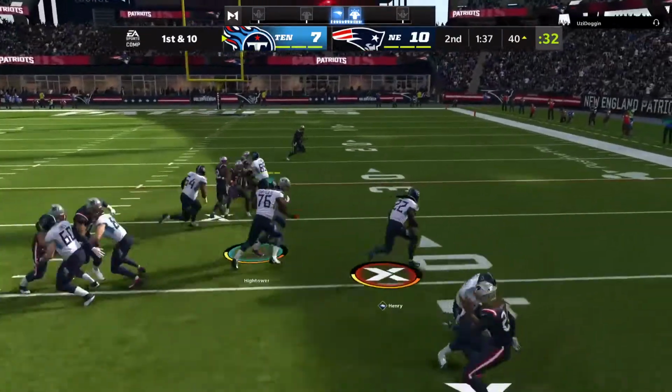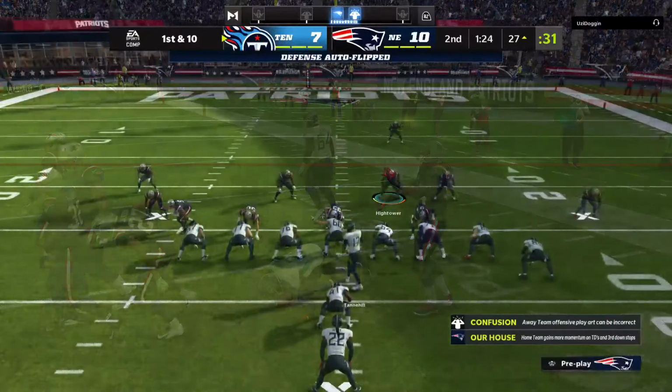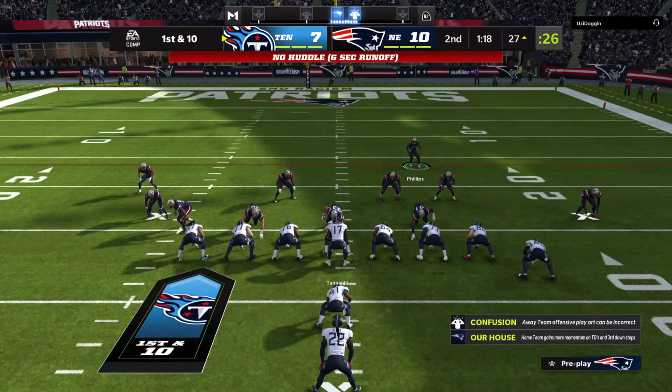Now a handoff here to his running back. And some room to roam now. And he works it past the 30, almost to the 25. A 14-yard pickup. That's 14 yards on 2 straight plays.